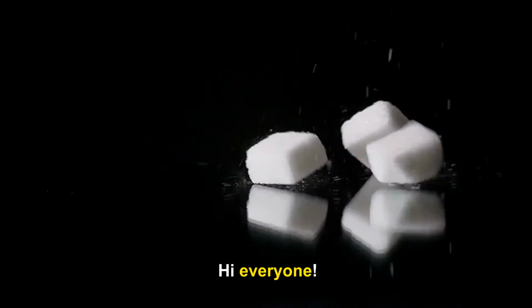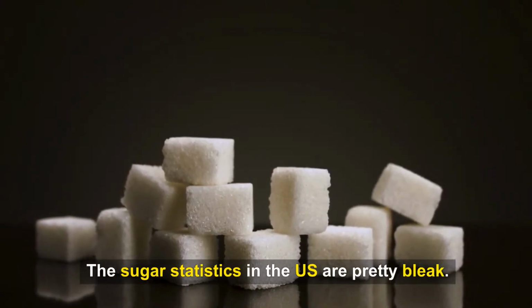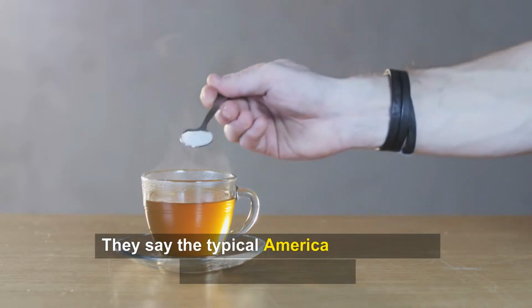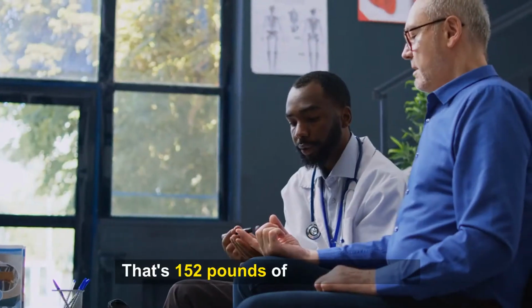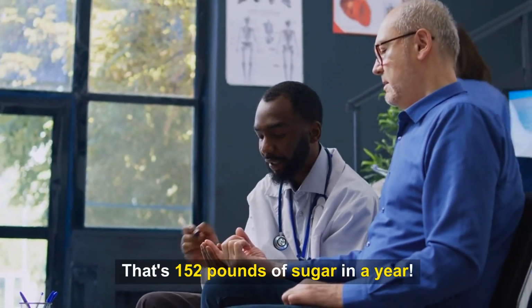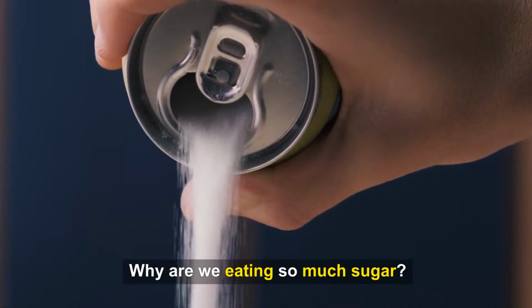Hi everyone. The sugar statistics in the US are pretty bleak. They say the typical American eats 6 cups of sugar every week. That's 152 pounds of sugar in a year. Why are we eating so much sugar?